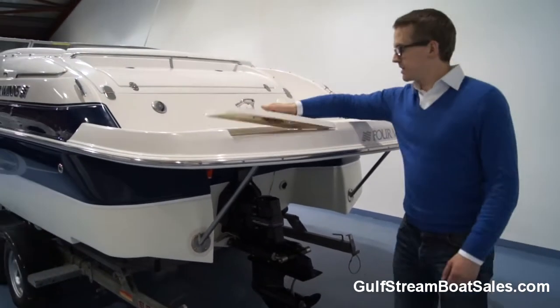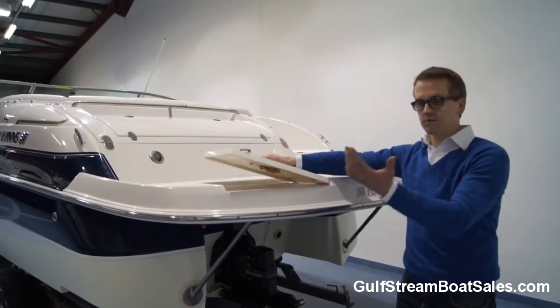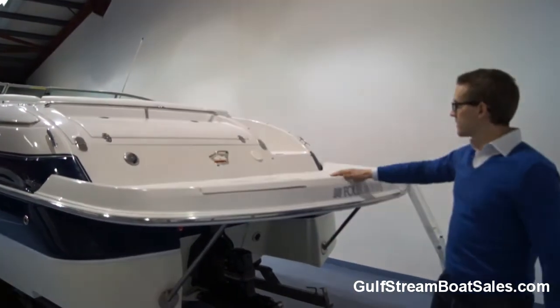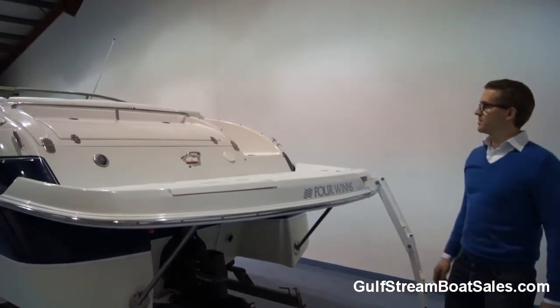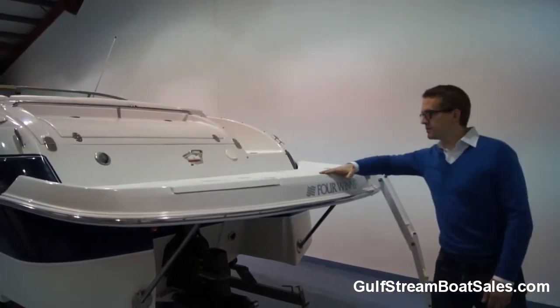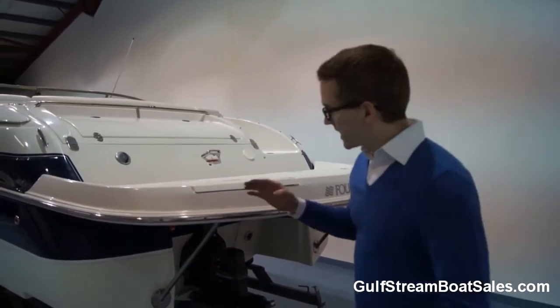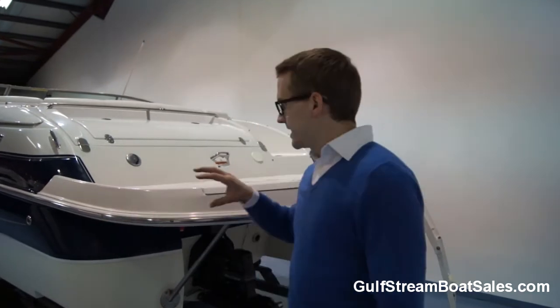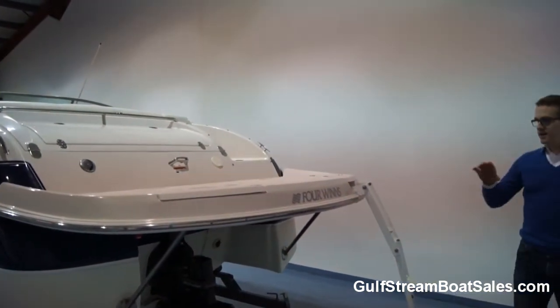We've got a draining locker on the port side that you can use for ice or wet gear or whatever. We've got a central ski tow point there, a nice stylish one in the center of the transom. And the whole deck is molded non-skid. The condition of this platform, which again is a very common area for getting knocks in and around the marina, and whenever you're coming in to berth the boat, is perfect.